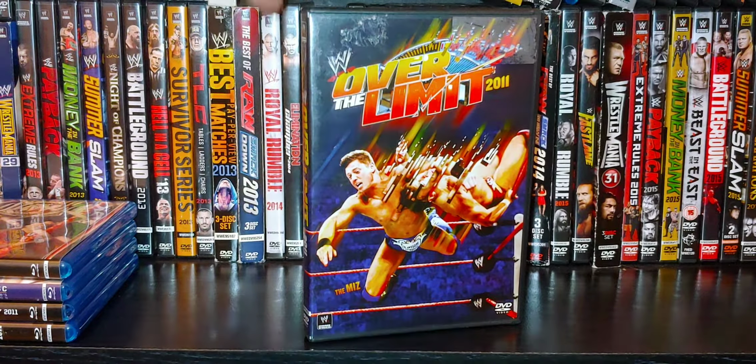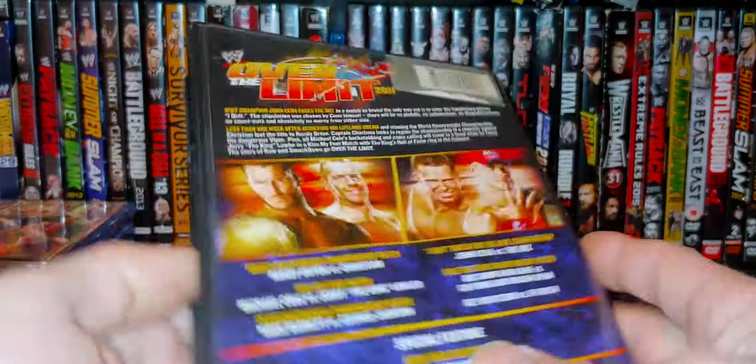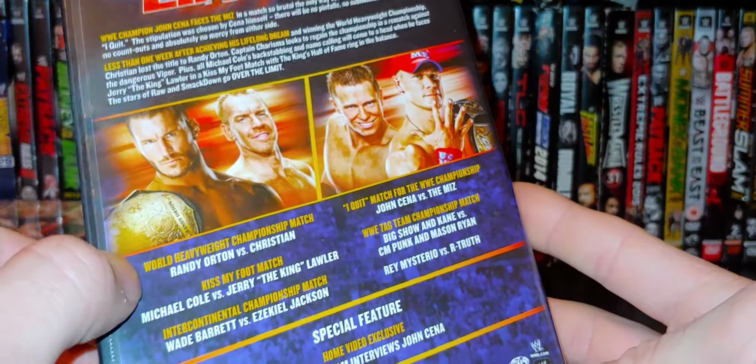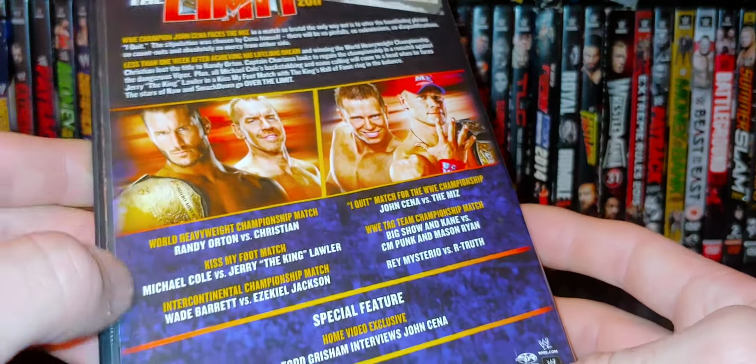So we'd have to go back to The Bash, which I always liked the name The Bash, or Great American Bash. This wasn't a good pay-per-view. It had its high spots. Orton versus Christian, I think, was definitely a highlight during this year.